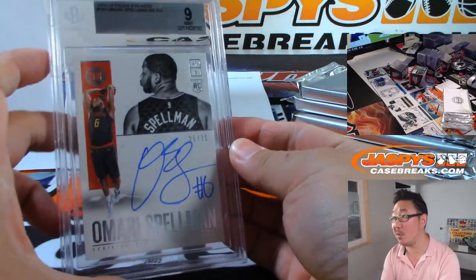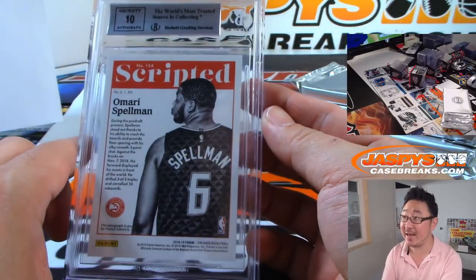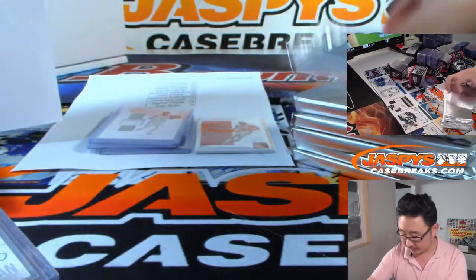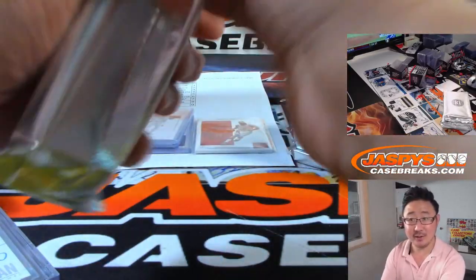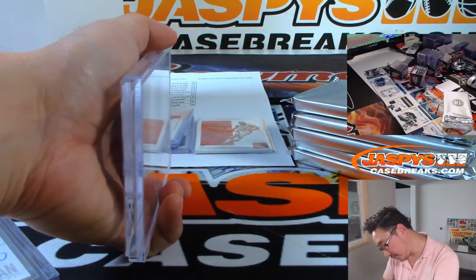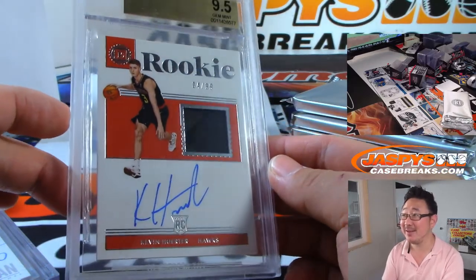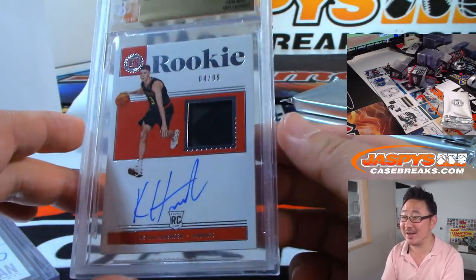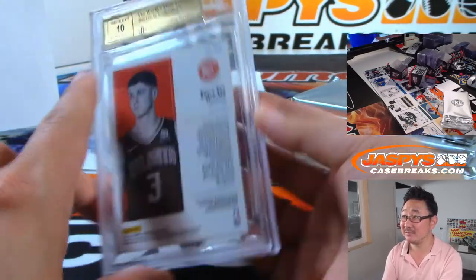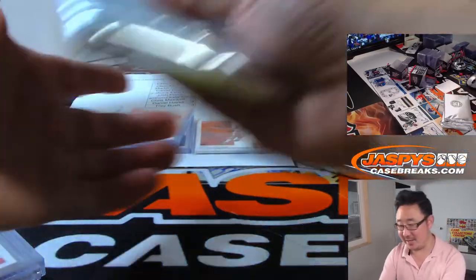On this side is Omari Spellman, 25 out of 75, 9 and 10. Daniel Hayes got the Hawks straight up on the board. Maybe we'll find his teammate in here. On this side we have, well, that's one teammate, Kevin Huerter, 4 out of 99, jersey and autograph. That's a 9.5 and 10. Let me find another teammate of this. That goes to Daniel Hayes.